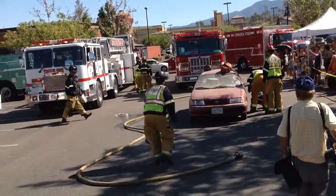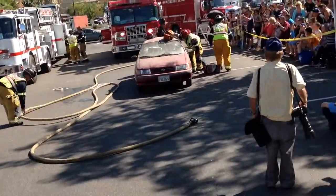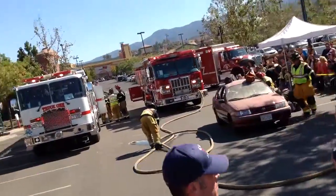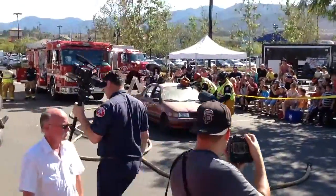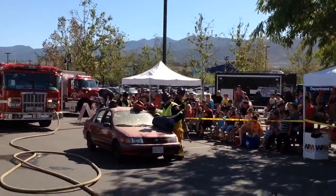A lot of times you'll see the person with the red helmet is our captain. The captain on a rig typically is the one who's coming up with some safety concerns, plans in place, and communicating with the rest of the crew as to exactly what needs to be done.